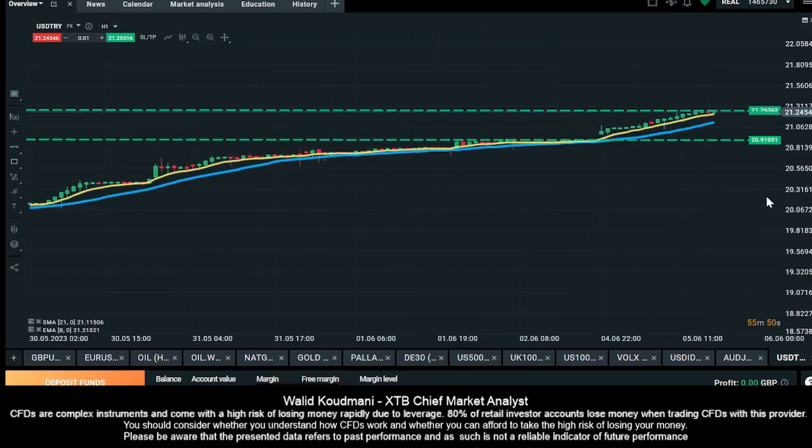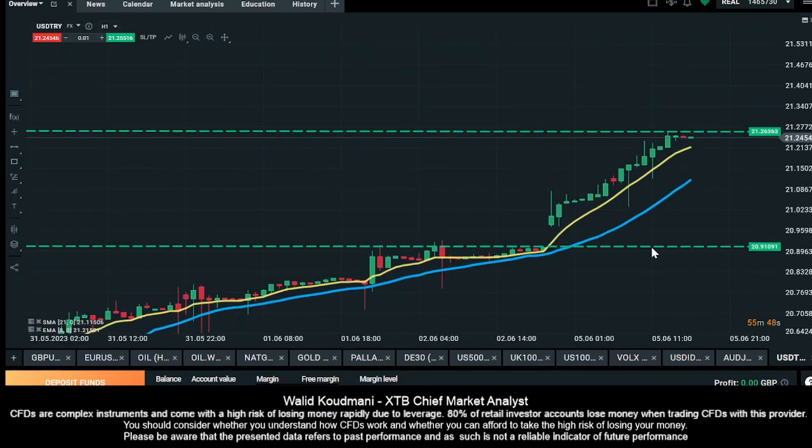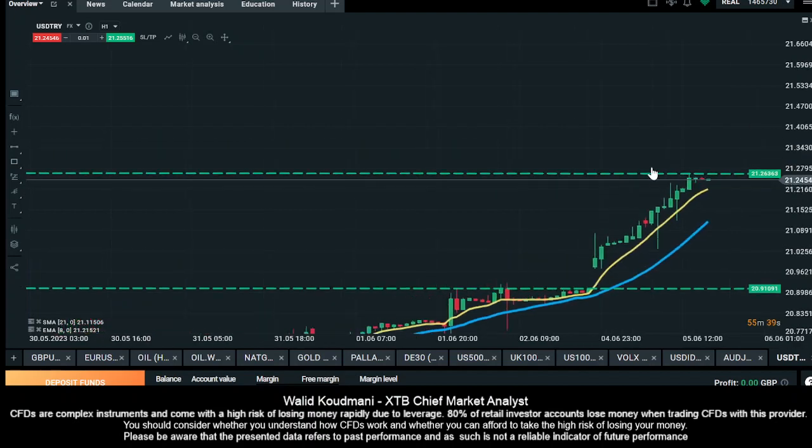But at the same time, as I mentioned, the situation is uncertain in both countries. So both economies are uncertain. But you can see that both of these lines are potentially acting as a support. So I would keep an eye out for these areas as well. If these are broken, of course, we'll be keeping you up to date with the XTB news section.